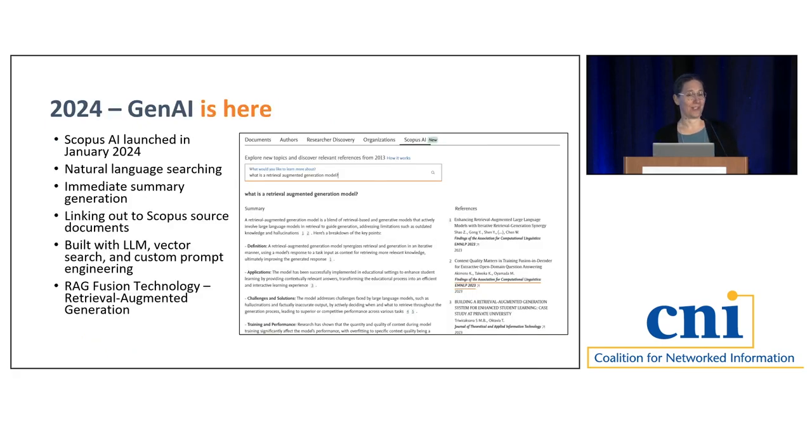So where are we now? It's a year later, and we are here with GenAI. Scopus AI was the first one out of the gate for us, launched in January. It's in production now. Some of you may have seen it, or you might be exploring it. This is an LLM-enhanced Scopus search tool. And we don't have the keyword paradigm anymore, right? It's natural language searching.